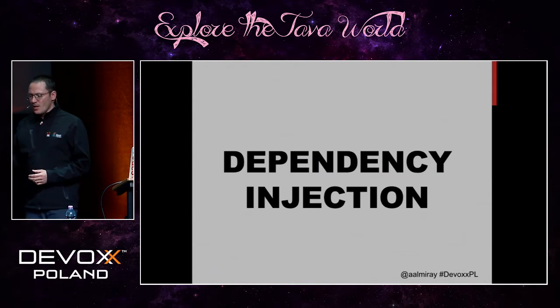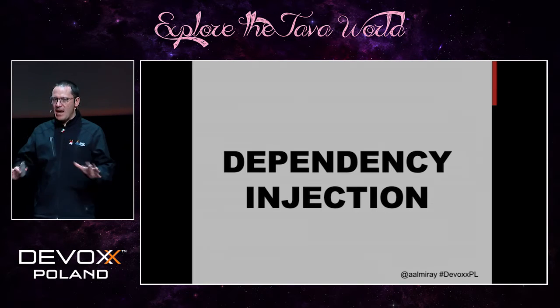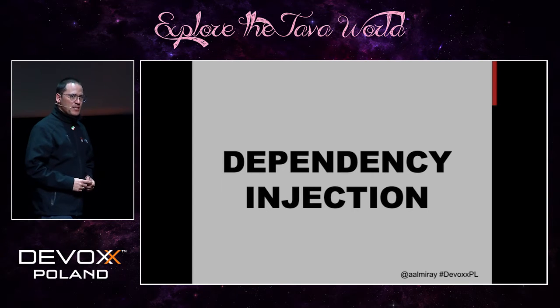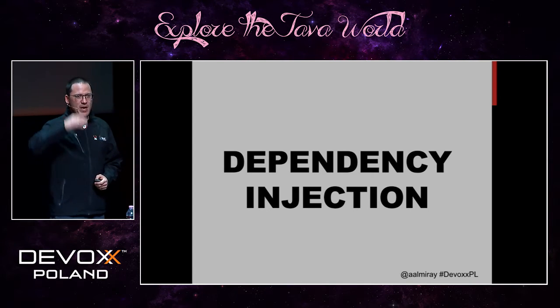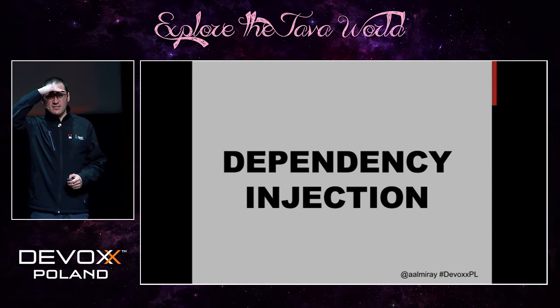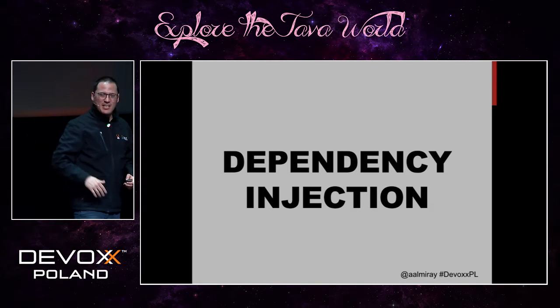Now, it's 2016, and I believe pretty much everybody should be writing applications using dependency injection. So let's see some hands. Who is not using dependency injection in the projects? It's difficult to see, but actually I don't see any hands, so that's good.